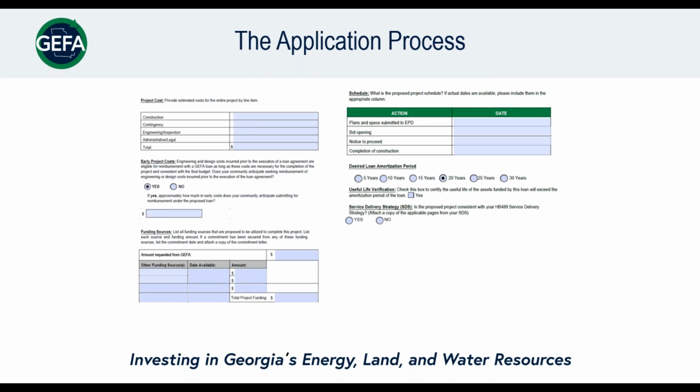In this section, you will put in the project budget, schedule, and desired loan term. In the project cost section, the borrower will also list any additional funding sources that will be used for the project, such as CDBG, USDA, or local funds. The schedule section is used by the project managers to determine the most appropriate board date for a project, as well as to calculate the repayment date for the loan documents.